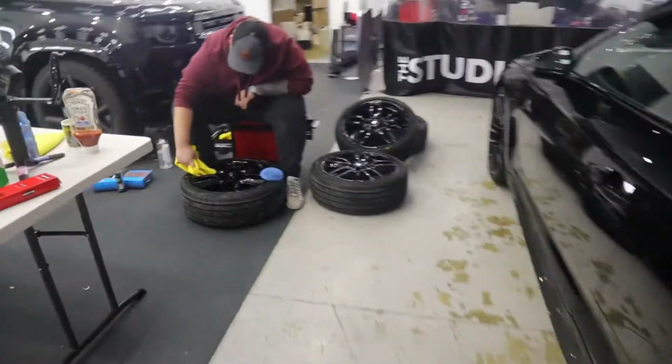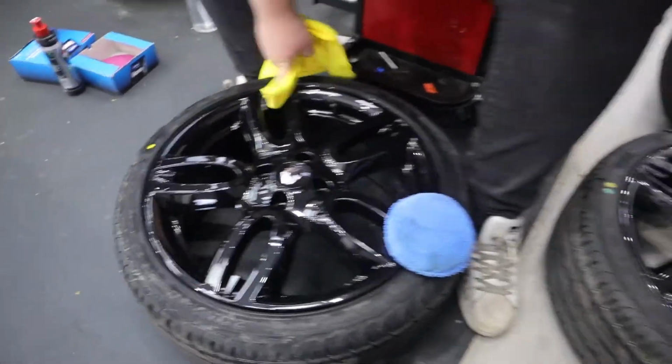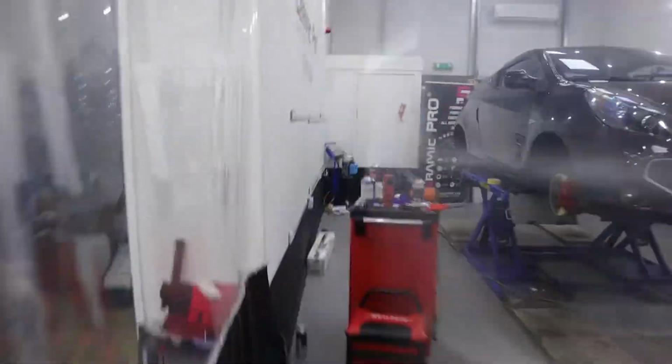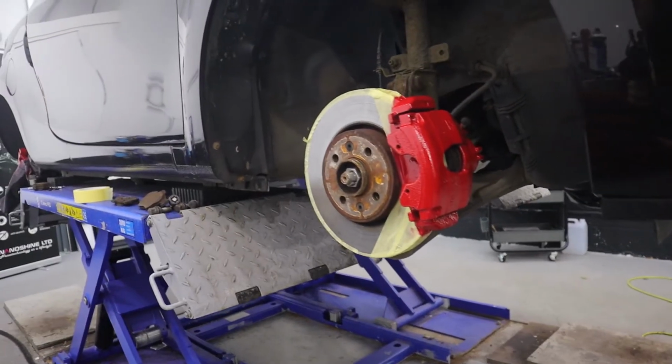The Renault Wind wheels have come back from refurbishment. So I'm just applying Ceramic Pro wheel and caliper to these wind wheels. Then they can go back on the car. Toby stayed a bit later on last night to get the calipers painted. So as you can see, they're looking all good.